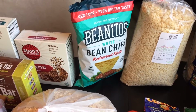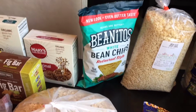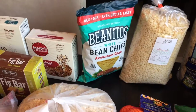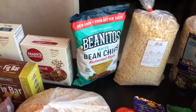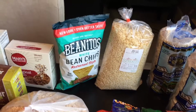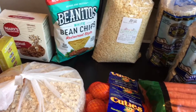Then I got some of these Benito's bean chips. They're the white bean chips, and these are the restaurant style kind. I've had these before, not specifically that particular kind, but the restaurant style, I mean. But I really like them, and it's made with beans. It's kind of weird, like you taste it at first and it's like a regular chip, and then that bean flavor kind of creeps in. But I think they're good. My husband's not a big fan, but I like them.